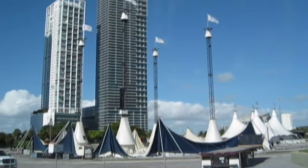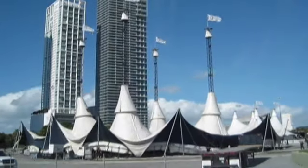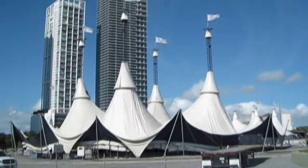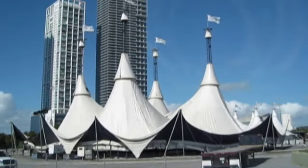In addition to the horses, of course, we have introduced acrobatics, very modern acrobatics. So we have people flying, we have people on trampoline, we have dancers, and all that interacts with the equestrian art. So it makes it so unusual.